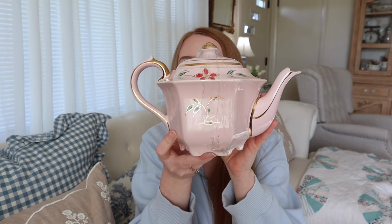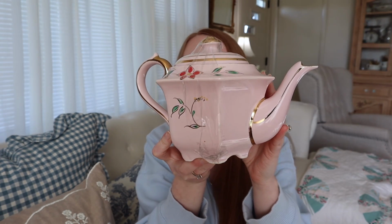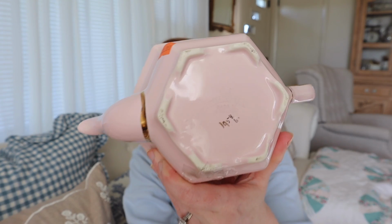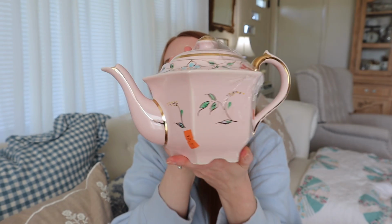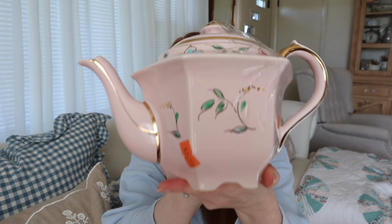I think I'm going to start out with my most favorite piece because I still cannot believe that I spotted this item at Goodwill. It is this incredible pink teapot. If you watch my videos, you know my love for vintage teapots. So this was such an exciting Goodwill find. And it says Sadler, England on the bottom. I have seen how much these Sadler teapots go for in antique stores, so I thought that $12.99 was a very good deal for this.